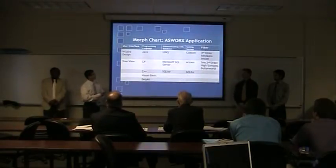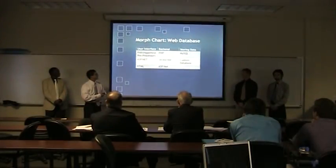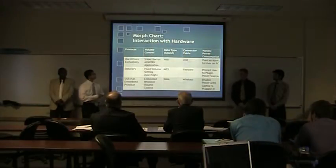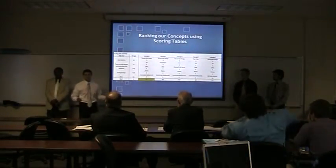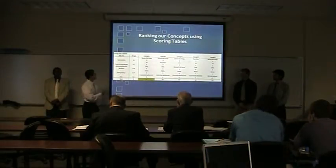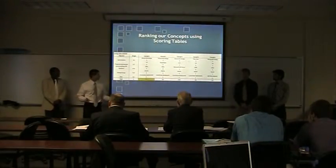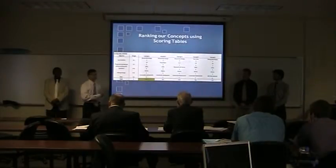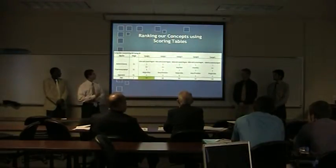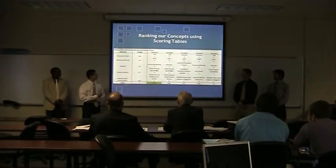So the first chart here is for our ASWorks application. Second one is for communicating with the hearing aid. The third is for our web database. And fourth is for interacting with the internal hardware team. So to quantitatively score which of these morph charts is the best, we selected a ranking system for each one of the means and then put a weight on which ones we thought were more important. After summing the total, we have highlighted here the best concept for our prototype. So this particular scoring table is for the ASWorks application. The second one correlates to communicating with the hearing aid. Third is for the web database, and the fourth is for interacting with internal hardware.